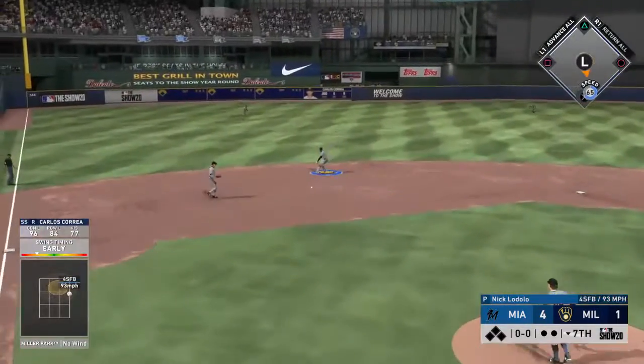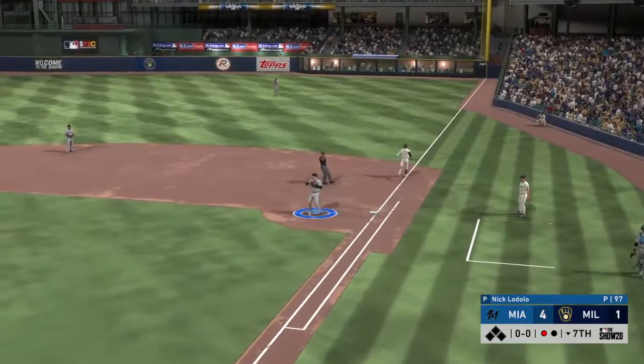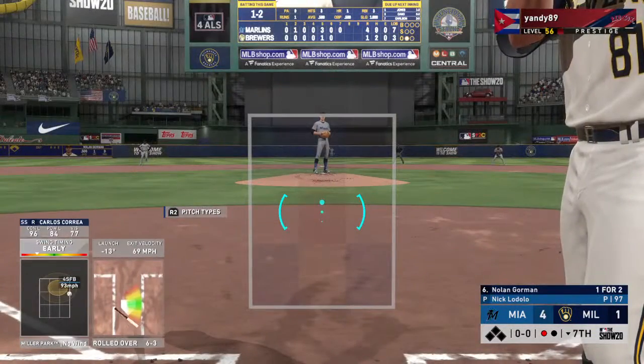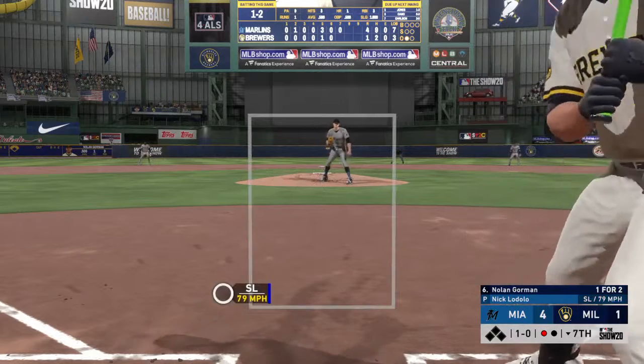Hit to short. Taken in by Gregorius. And a bit of a high throw that time, but no problem over there at first as they record the out. Coming to the plate now, Nolan Gorman. He singled his last time up. Ready to deliver. Here's the first pitch.